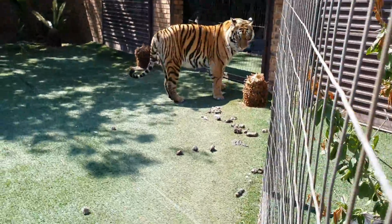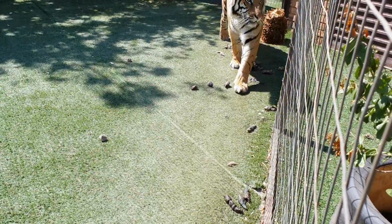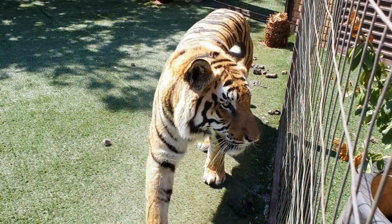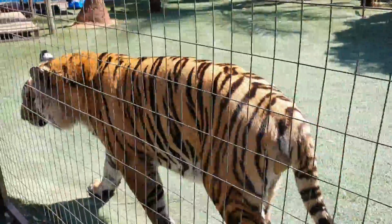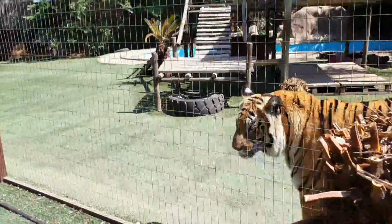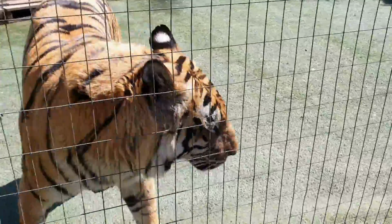So I've got to clean this up today. It's so easy actually with the synthetic lawn, because it dries out within a couple of hours and then you just pick it up. So easy, Enzo.